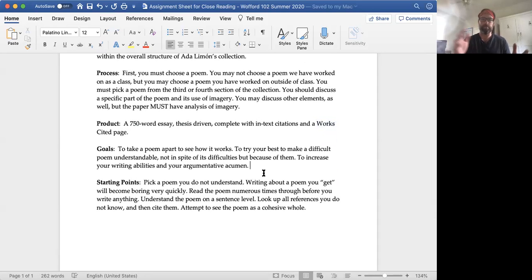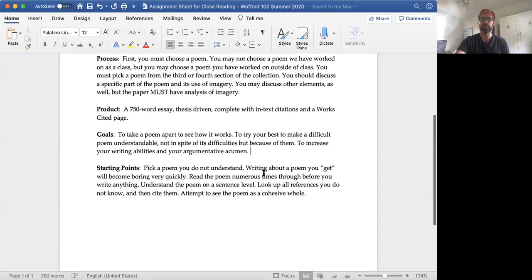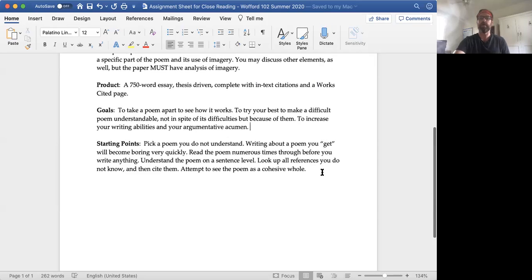You're going to be taking apart a poem, thinking about how to become a stronger writer and a better arguer. My main starting point for you is to pick a poem from the collection that you don't immediately understand when you read it. Maybe you feel like you don't understand any of them, and that's okay. But if there's one that feels way out there, where you don't understand the point of it and have no real connection to it, that's a great poem to use, because you're discovering as you work with it, and it'll be a much more interesting paper to write. So that's pretty much the structure of a close reading essay.